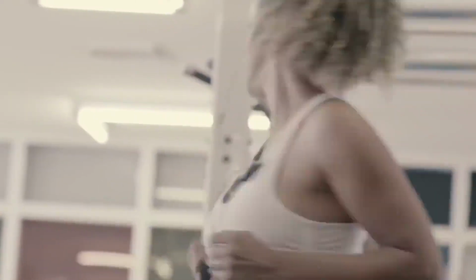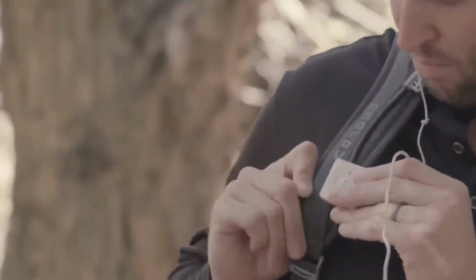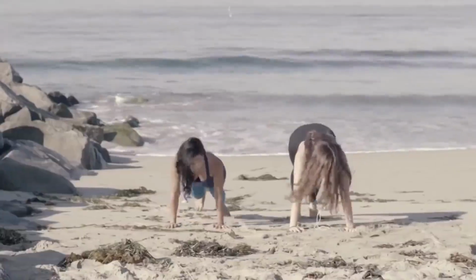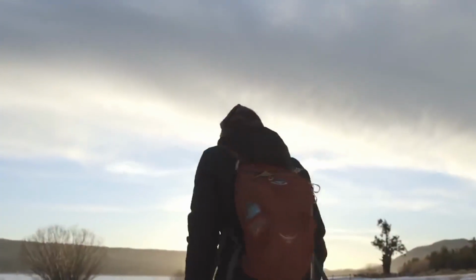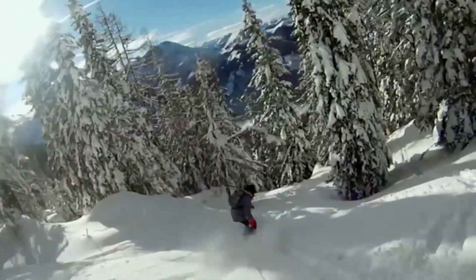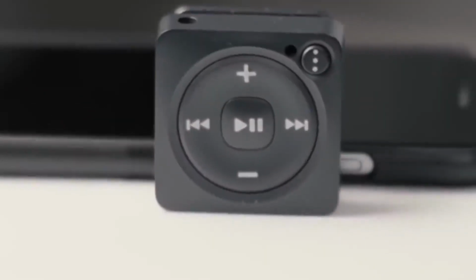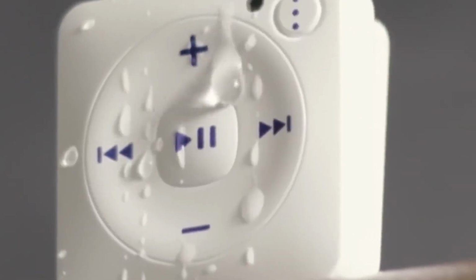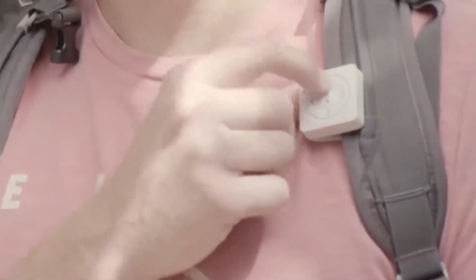The device's memory is enough for 1,000 songs. The player is waterproof, and the battery capacity is enough for 5 hours of work. Both wired and wireless headphones can be used, and it's equipped with a standard connector and a Bluetooth transceiver. It synchronizes with playlists and updates the library with a Wi-Fi connection. In order to work, the player must be synced with the owner's smartphone. The gadget is available in 3 colors, and it costs $86.